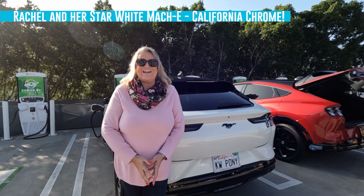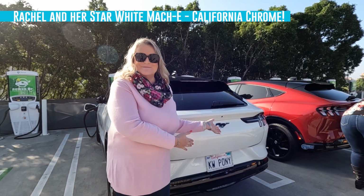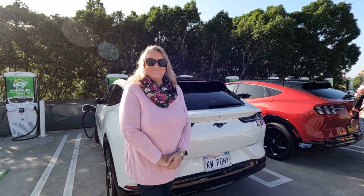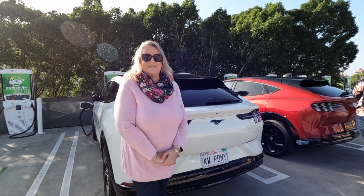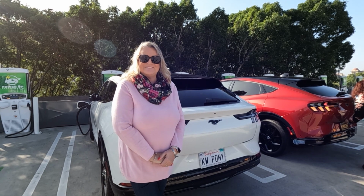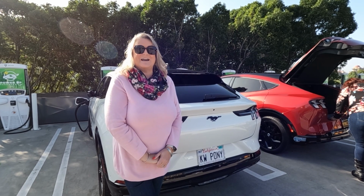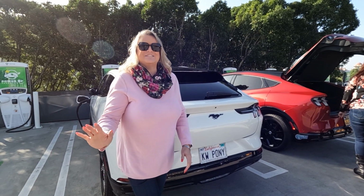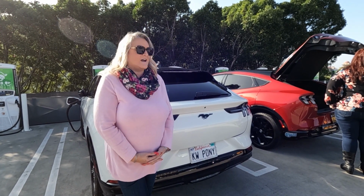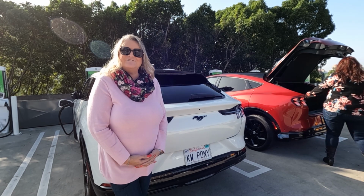Hi. What's your name? Hi, I'm Rachel from Southern California. Yay, and who's this? This is California Chrome, named after the horse. Awesome. The famous racehorse. How long have you had her? I have had her 6 weeks as of just a few days ago. Congratulations. Thank you, I love it. So what are your favorite things about this car? Oh my gosh. The car that I had before this took premium gasoline. So to be able to drive by gas stations, look at the horrendous prices of gas in Southern California, it's so, so exciting. And the other thing I really love about it is I really like the tech and it's been working really well. I enjoy that.